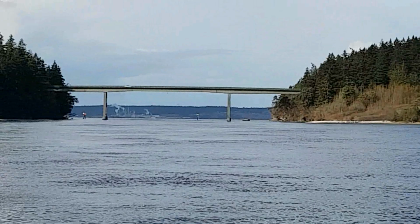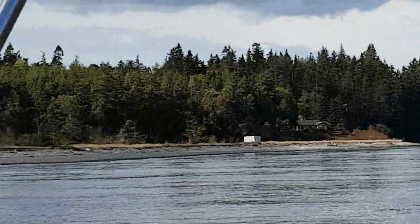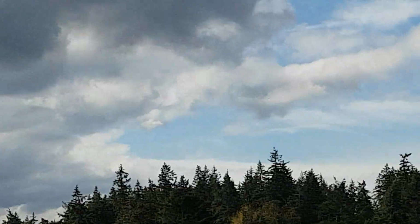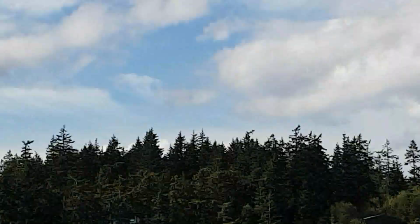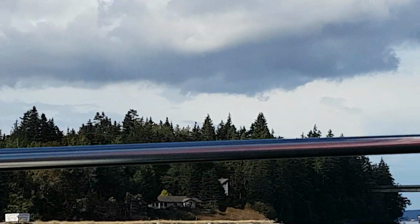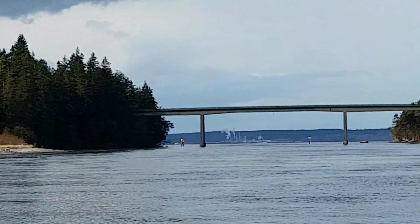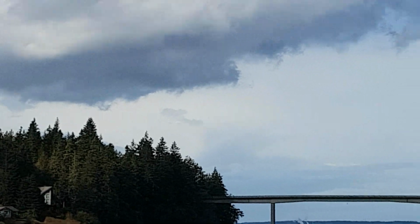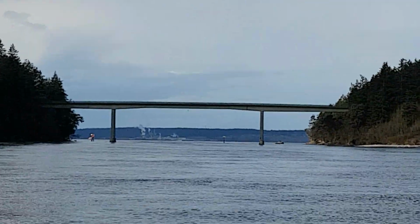Let's see if Captain Rob can see me down here. I don't even think he knows I'm up here. Anyhow, we got a few clouds behind us, or beside us. We left with clear skies, and now, as we're getting closer and closer to the strait, the clouds are rolling in.